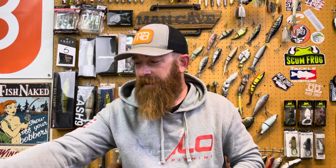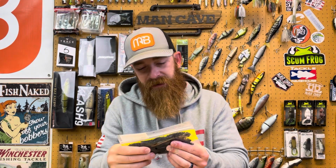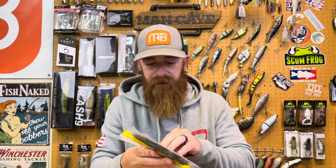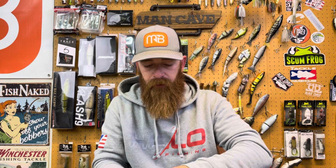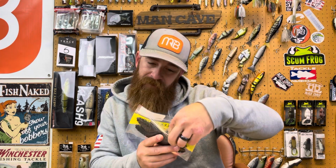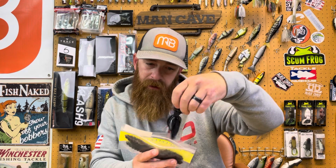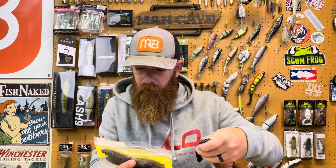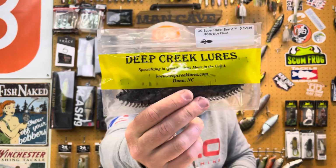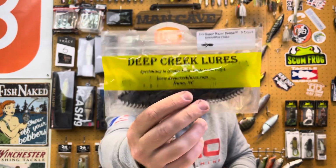Anyways, next thing we got in here, we've got Deep Creek Lures, which we've seen these guys before, and we've got a nice big fat looking creature bait right here. They call it the Razor Beetle, 5-inch, maybe a little bit bigger. Yeah, Razor Beetle, DC Super Razor Beetle from Deep Creek Lures.